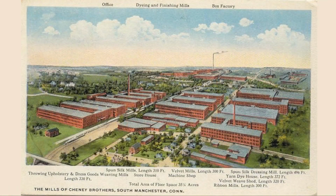The Cheney Brothers Silk Manufacturing Company was the nation's leading manufacturer of silk textiles. The company was based in South Manchester, Connecticut, where its origins go back to the 1830s. It eventually built a massive complex of silk mills and an associated mill village, which included housing and amenities for workers.